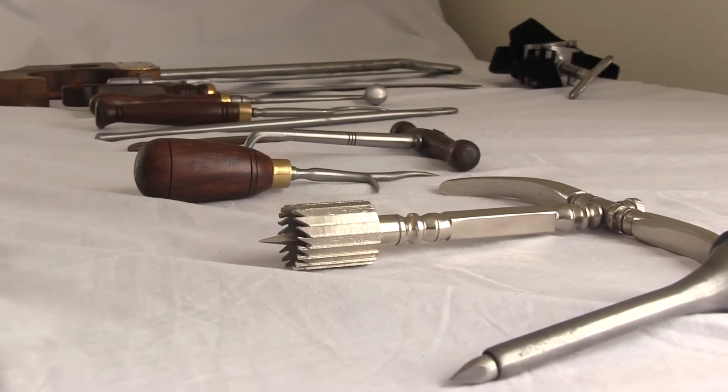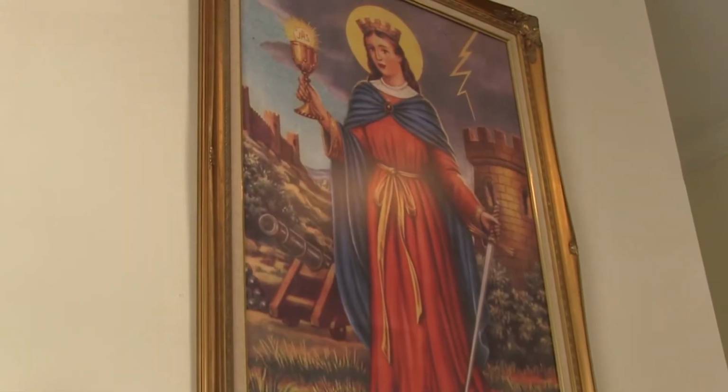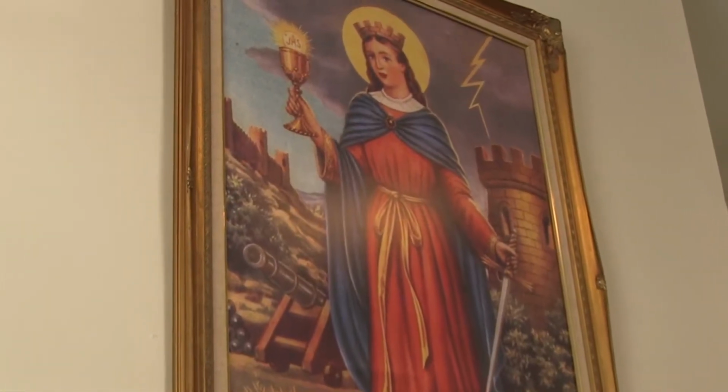The Spanish back then were primarily Catholic, and Santa Barbara, or Saint Barbara, was the patron saint of artillerymen, which seemed like a fitting name for a hospital that treated soldiers and their families.